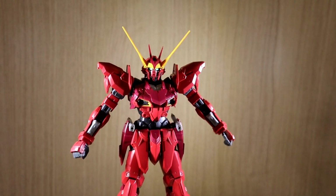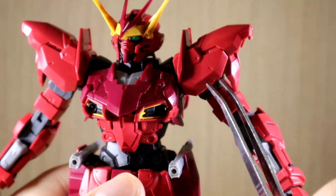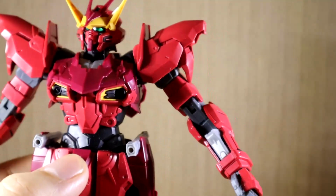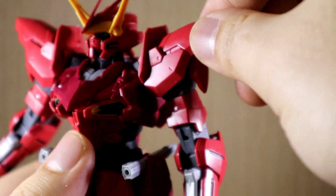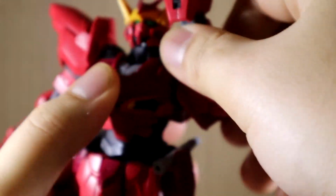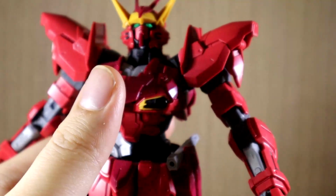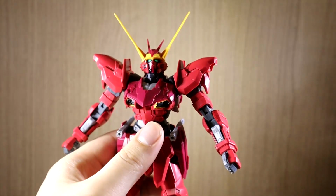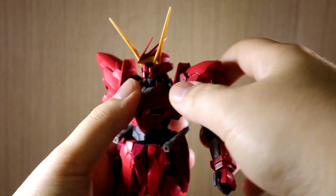The way the arms work is that the shoulder armor and the actual arm itself are separate pieces. So this is one of the cases where the armor is a separate piece, and you have to move them together when you're trying to rotate the arm. Despite what I just said, oops, that was close. You are able to rotate the arms 360, and do be careful with the V-fins. They are pretty long and they will get in the way. So 360 on the entire arm is possible.